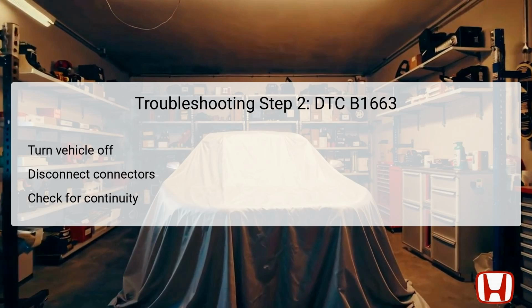You will then check for continuity between two test points. The first test point is the body control module connector F pin 17, and the second is a body ground. You will repeat this for pin 35 of the same connector. Following these procedures will allow you to determine if there is a short to ground in the wire, indicating where the fault in the circuit may lie.